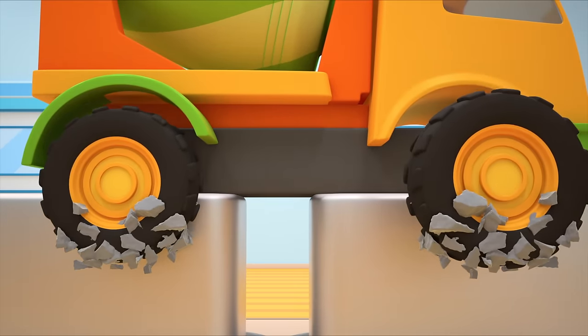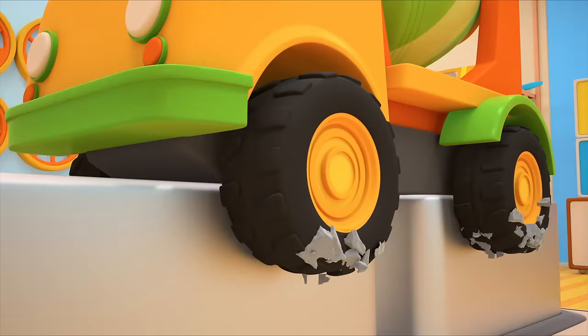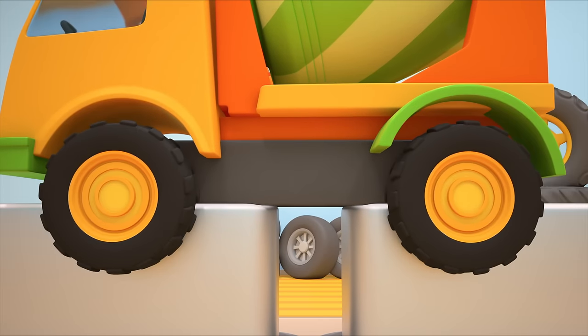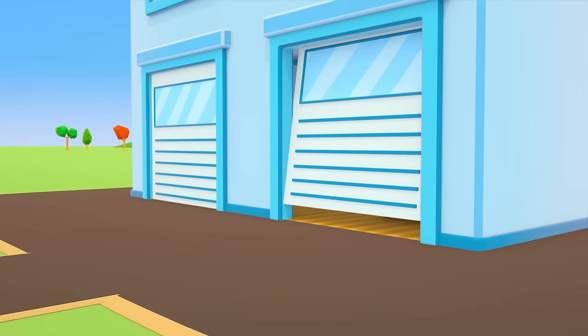Let's take off the wheels the cement ruined. We'll put two new wheels on one side and two more on the other. All done. The concrete mixer can go and get some new cement for itself.